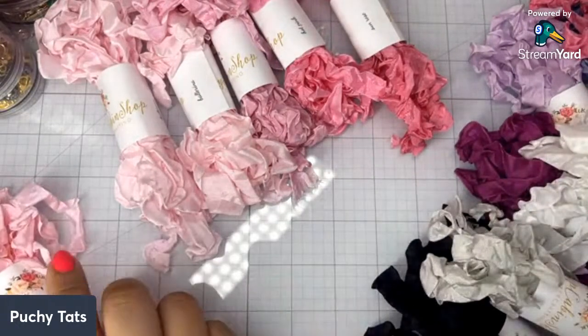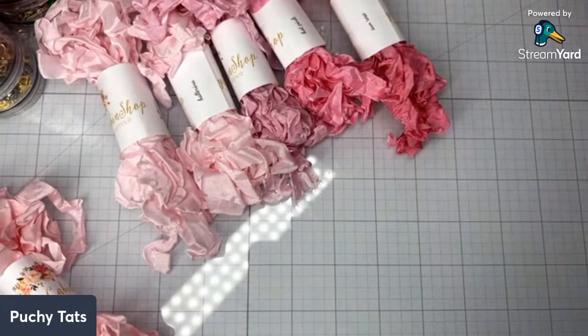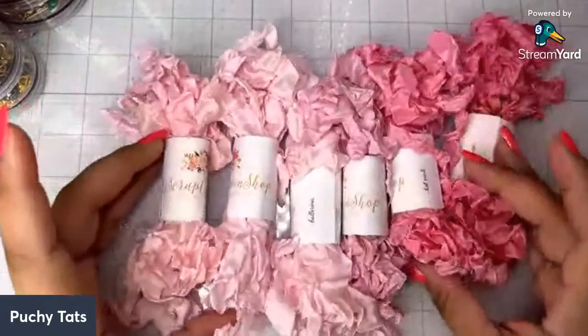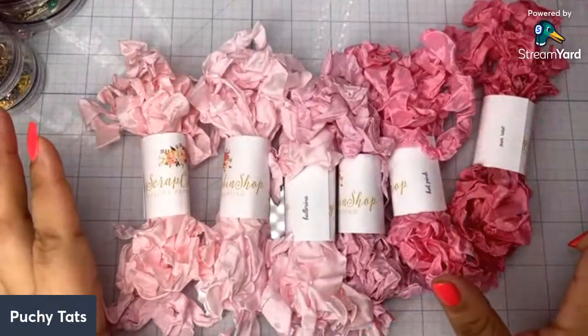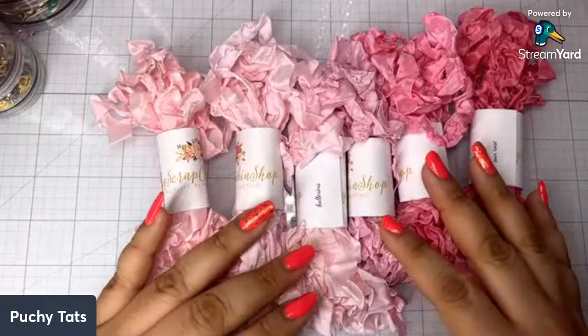And I'm going to put this one here so you guys can see in comparison these pinks, all right? Because if you're a pink lover, you gotta know all the pinks so you know which one to get that you want. And I love to keep them in this packaging that she sends them in. All right, these are the pinks. Again, these are some from other bundles, but these are the pinks that I have. I like to use these to tie bows.